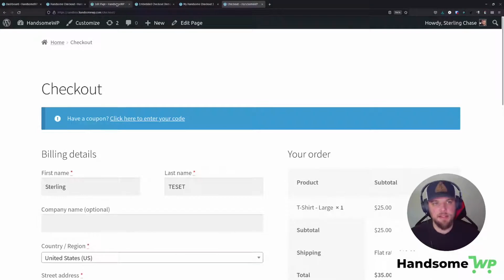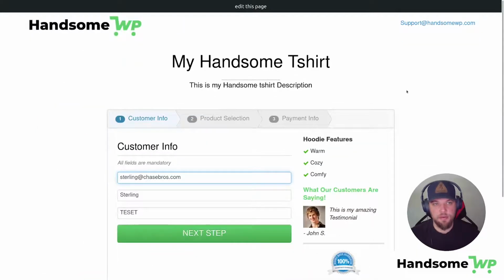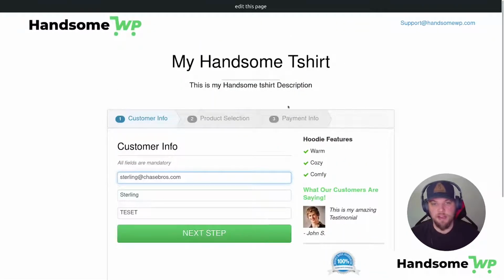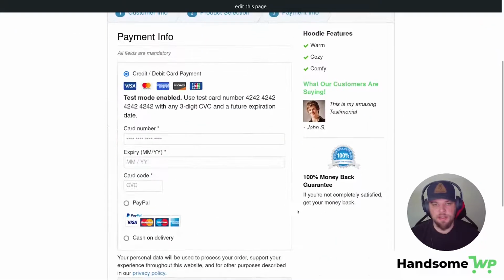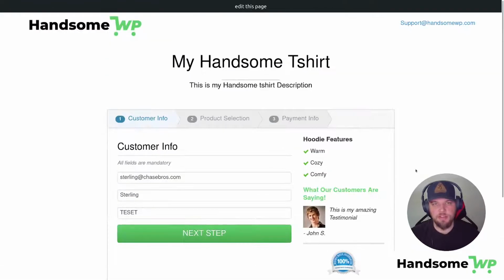So let's head back to our Handsome Checkout example. Here we are on a Handsome Checkout page. You can see that in this example, I've selected a template that allows me to have multi-step checkout. So I can click into my product selection, then I can click into my payment info, and it just is a much nicer experience for our customers. It breaks that checkout into pieces. Now this is just one template. You don't have to use the multi-step template. You can just use one of the many templates that we have.